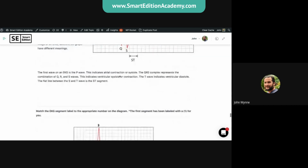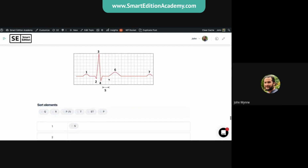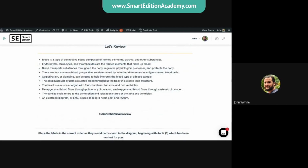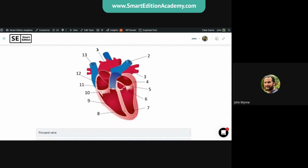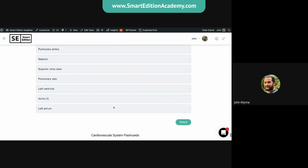An EKG chart where you're going to have to label that and put all the corresponding parts labeled correctly. And then you'll have a review at the end. And again, we'll label the heart here starting at 1 all the way to 13. And we would move these accordingly to label that diagram.